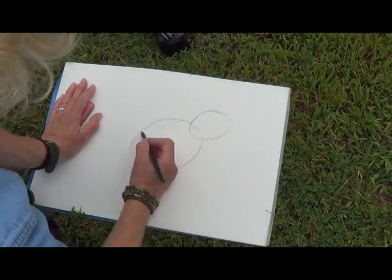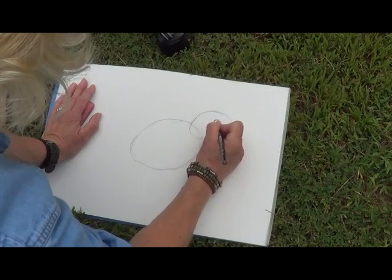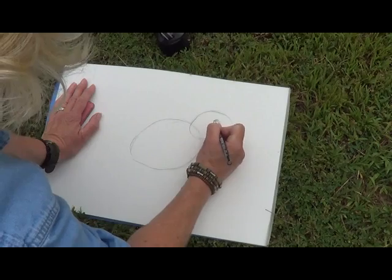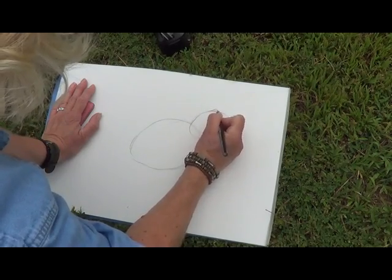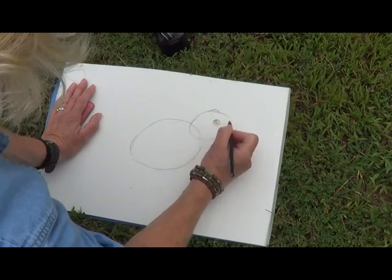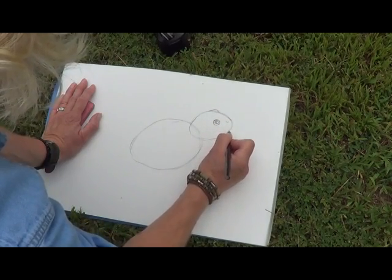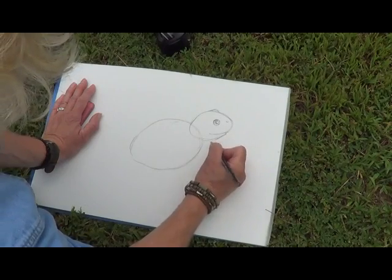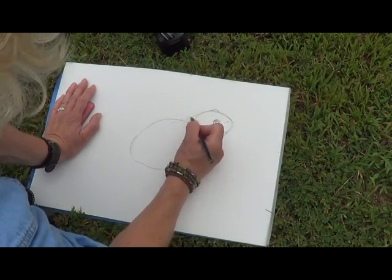So now we have the head, and now we have the body. Their eyes are circled, so we're going to put his eye. They have bulging eyes, big, beautiful bulging eyes. There's his eye on the other side. And his nostril. And his mouth. Alright, we're going to connect these geometric shapes with some lines.